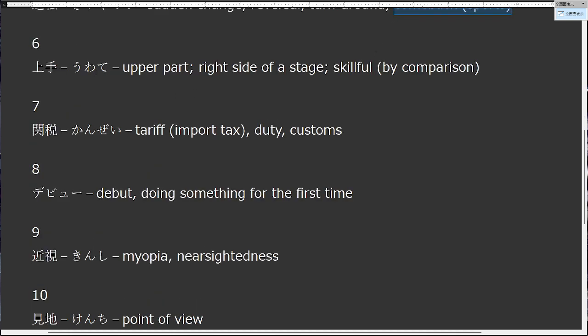Number six is the uate. Ua on the left side for the upper, and te on the right side for part. It literally means upper hand, but it means the upper part of things. They don't say upper hand like "he has the upper hand" in Japanese.